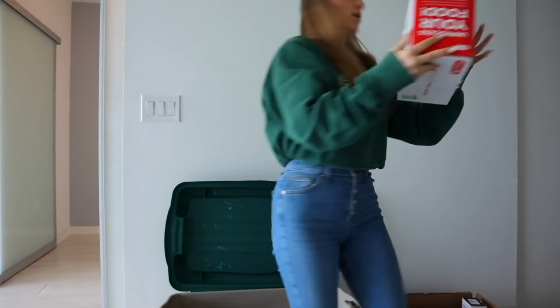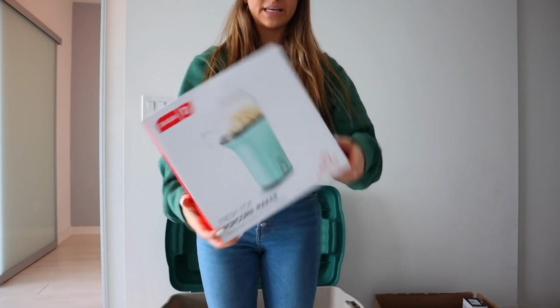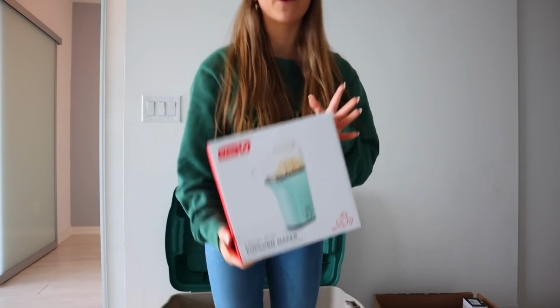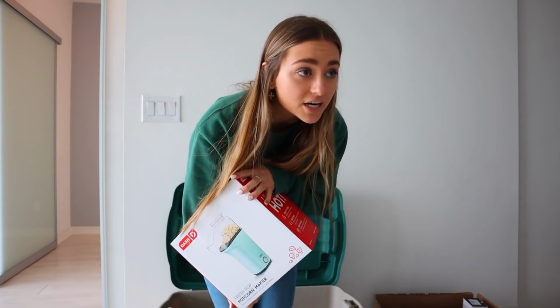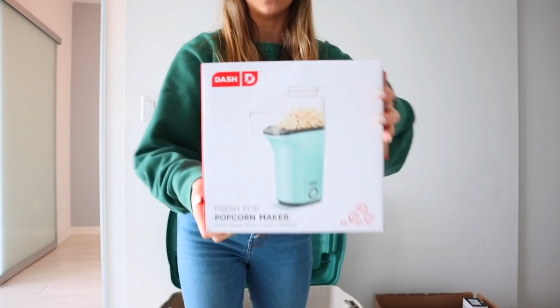Oh my gosh, my popcorn popper! I actually picked this up from Bed Bath & Beyond. It was really not expensive at all. All the ones that I was looking for on Amazon, I literally searched up cute popcorn maker and they didn't have any cute ones except the $80 ones. This one's a cool teal blue.